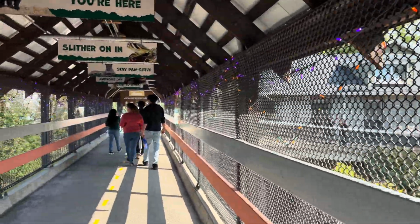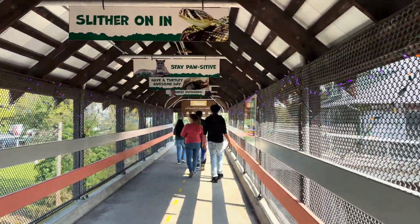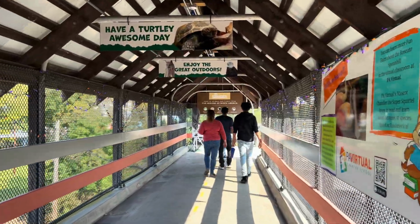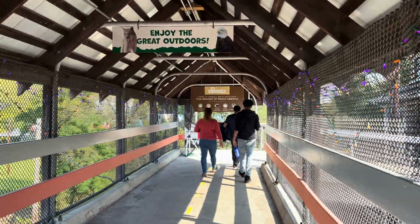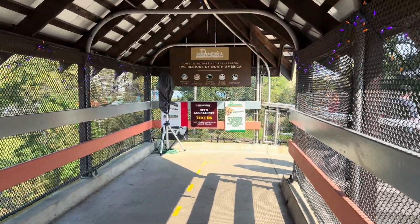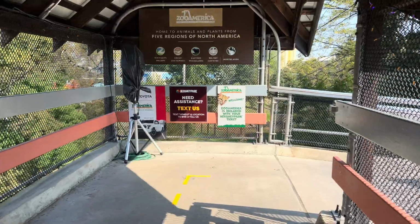And this is really cool. You cross this bridge, which crosses right over the road, and they have these really cute signs: slither on in, stay positive, have a turtly awesome day. Super cute. And it's decorated for Halloween because Halloween is right around the corner.